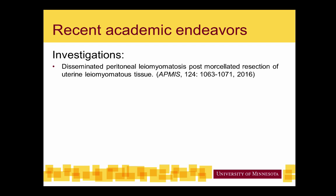No OBGYN journal wanted to take it. I don't know why Movahedi was so gung-ho about submitting it to a gynae journal. I decided to send it to one in Europe, and they took it right off the bat. They didn't hesitate. It's a pathology journal.